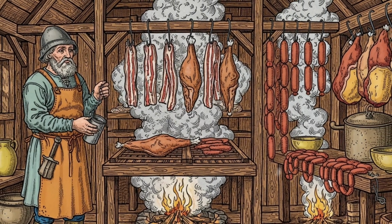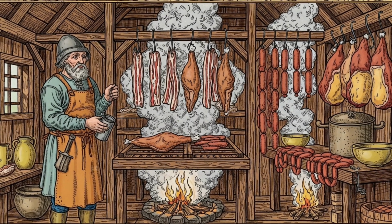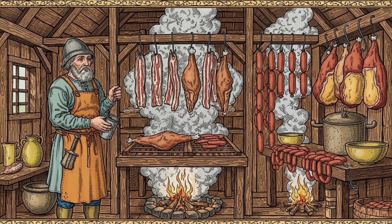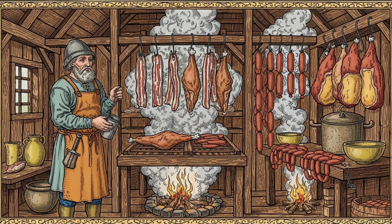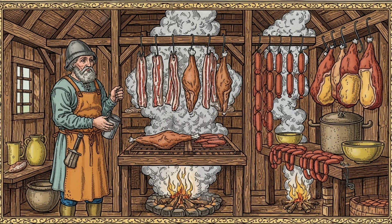Families took turns tending the smokehouse, especially at night when temperatures dropped and fires needed feeding. Smoked meat wasn't perfect. It was dry, chewy, and required soaking or long cooking to become palatable. But it lasted. A properly smoked ham could hang in a cool cellar until spring, providing small portions of meat throughout the lean months. And unlike salted meat, which required expensive salt, smoking only needed wood, labor, and time, resources even poor families possessed. Fish presented its own challenges and solutions.